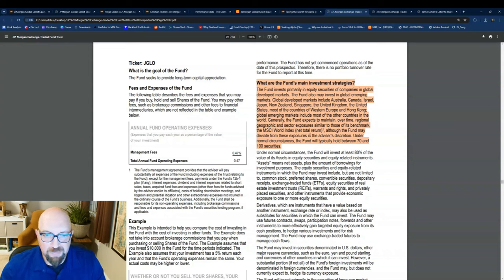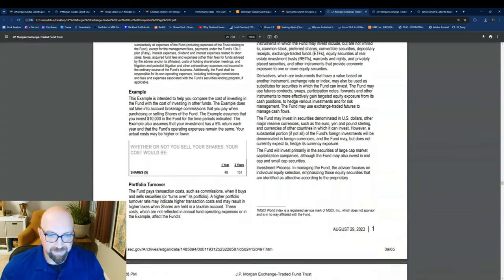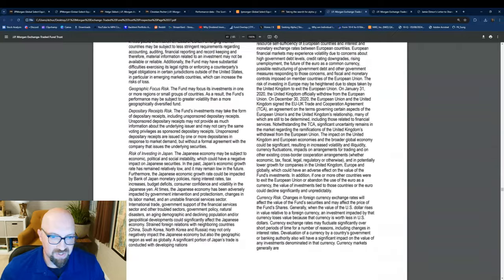The fund may deviate from these exposures at the advisor's discretion. Remember, this is not factor investing. They don't have specific requirements of any sort. This is their best ideas picked from the world. Okay. Under normal circumstances, the fund will typically hold 70 to 100 securities. We already covered that. So a lot of this is just risk stuff.